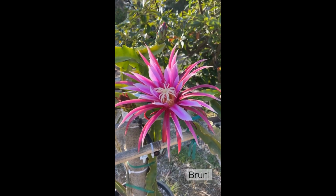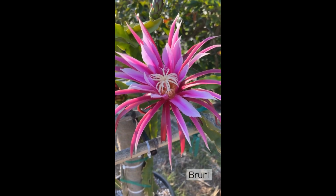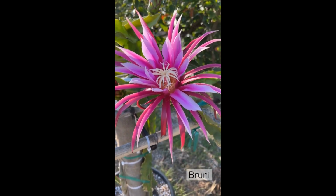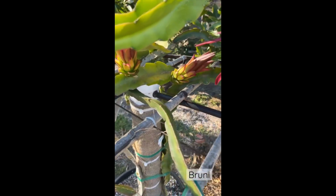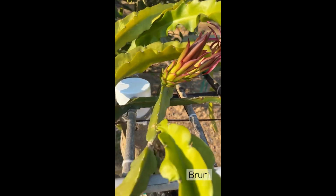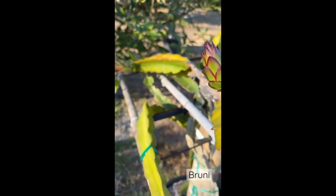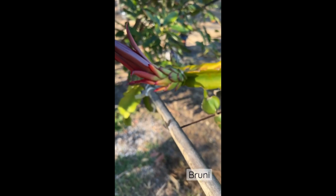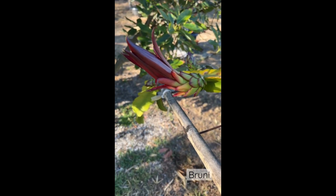This variety is Bruni. It produces a beautiful white and purple flower, as you can see. And it's self-sterile, so you need a different pollen source, a different type of dragon fruit, to set fruit on this beautiful plant. You can see the flower buds are really, really pretty. And it can take quite a bit of sun. It also blooms pretty early compared to other varieties. So that's Bruni.